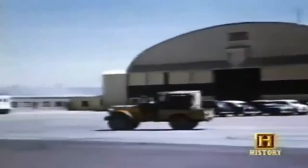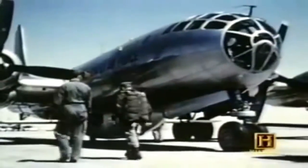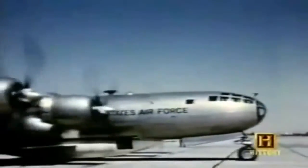On September 18, 1947, the United States Air Force was born. Its main focus, to deliver nuclear weapons. Close air support was not a priority.